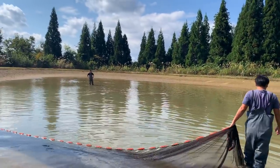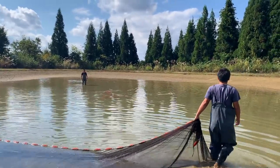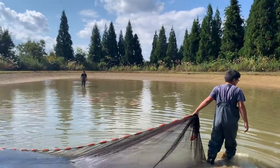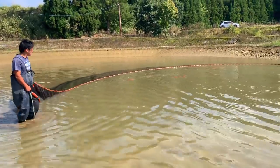Time to take a look at the results of this warm and successful summer. To catch the fish, the brothers Kensuke and Kosuke walk a large round through the pond with a big net.